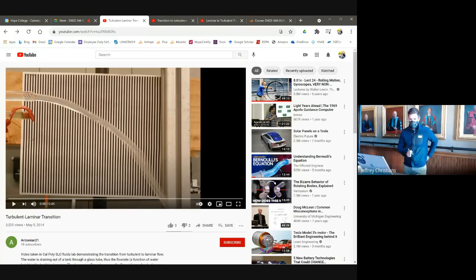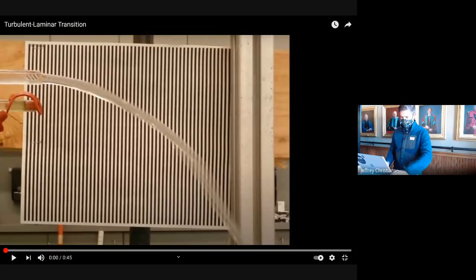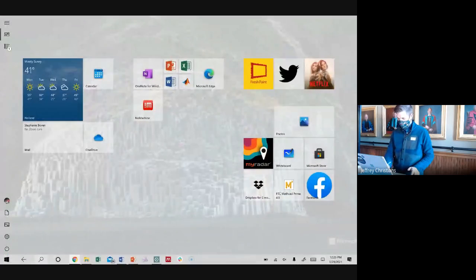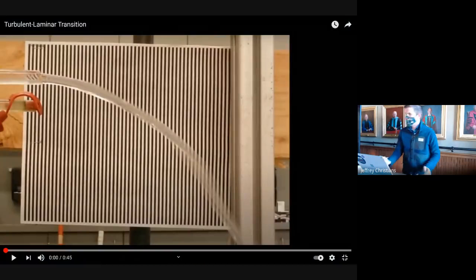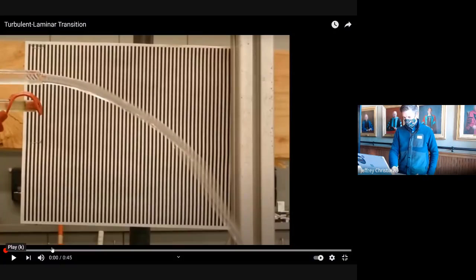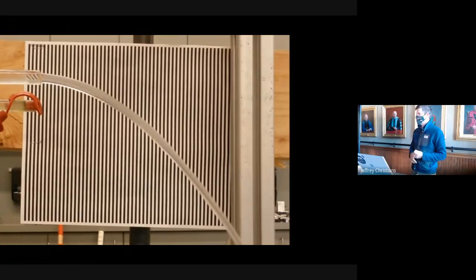We ended last class looking at this draining tank, and we asked the question, why is it behaving the way that it is? We're going to unpack that a little bit this class.